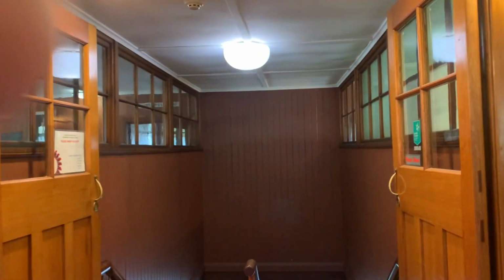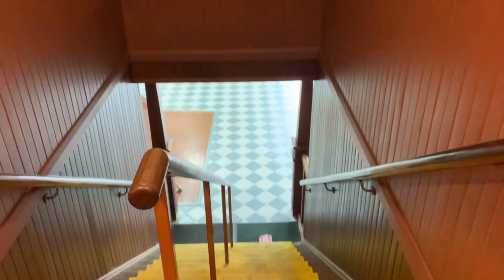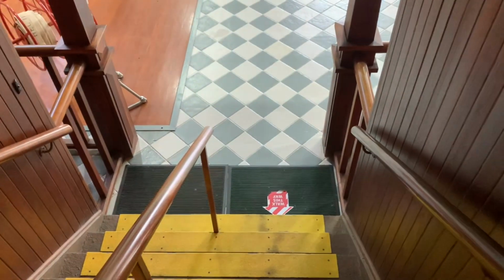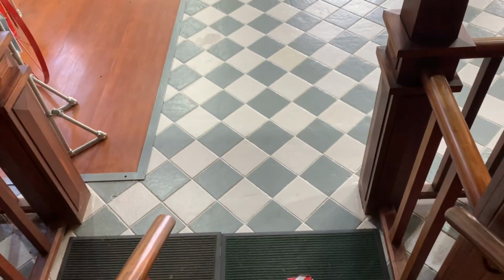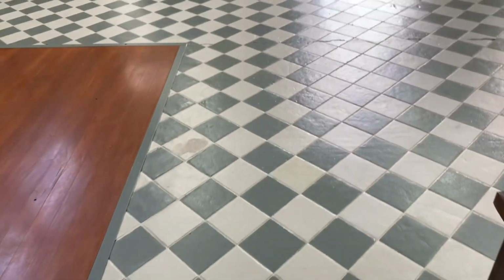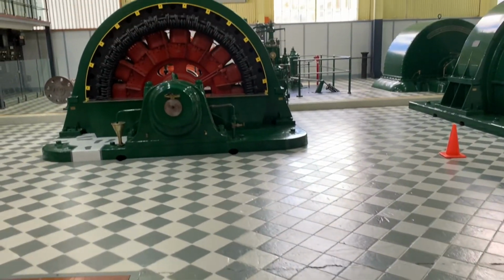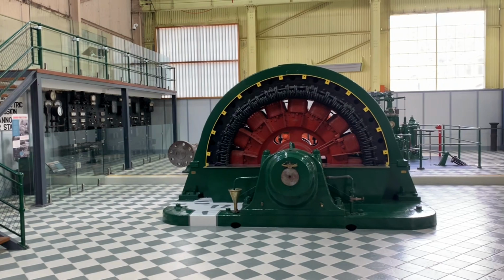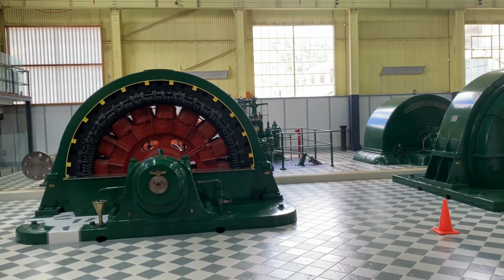Just had a brief from Mick, and now we're going to check out the hydro station. Coming in, wow, there's all the switchboards, the turbines.